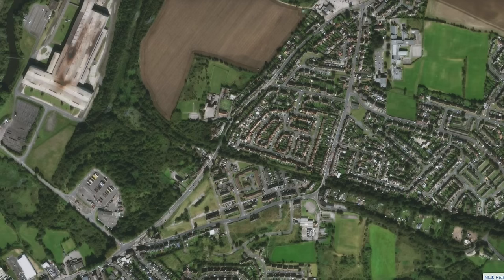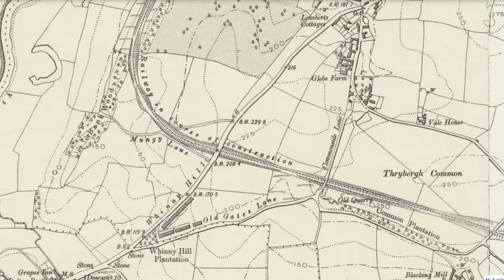And if we take a jump over to the old map, we can see the line is under construction. That's absolutely fascinating again, isn't it? But the interesting thing is the road names are completely different back in this map. Now, what is Doncaster Road is in fact a different name altogether. It is actually known as Winnie Hill.